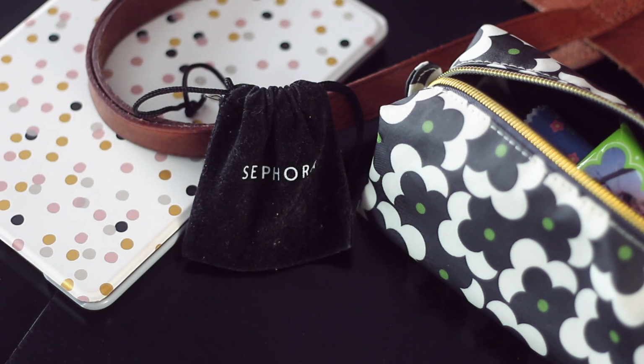This one is when Orla Kiely did some makeup pouches for Target, and I thought the patterns were adorable. And the first thing in here, I think I even showed this last year. This is a point perk from Sephora, but I feel like they bring it back every once in a while, and it's just earbuds in here. So it's just nice to have these if I'm somewhere and I want to listen to music or a podcast or a book, something like that.